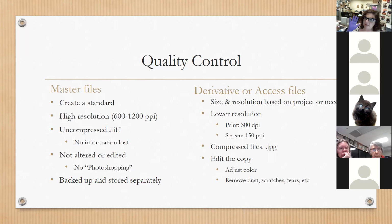It is uncompressed, so it always stays stable, whereas the JPEG compresses, opens, compresses, and each time it's compressed, it loses a little more information. Your derivatives or access copies are what you can edit. You can adjust the color. You can remove the scratches and the dust and the tears from your access copy, but never your master copy.